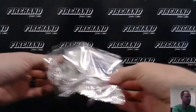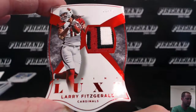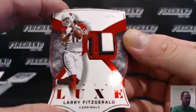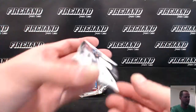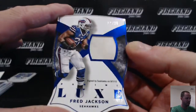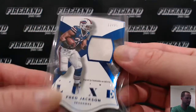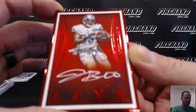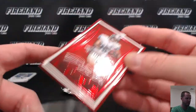Last box. For the Cardinals, three color patch, Larry Fitzgerald. Go Blue 98. Fred Jackson for the Seahawks, one color patch, 12 out of 25, USJ man. Joique Bell, out of 99, the Lions, for Jason with the Lions.